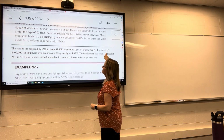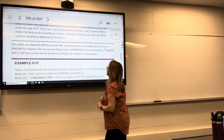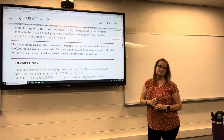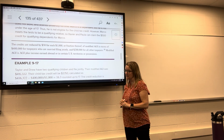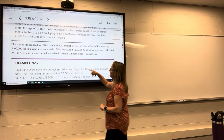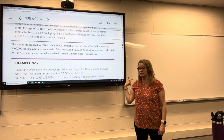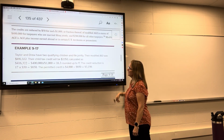Okay? The credits are reduced by $50 for each $1,000 or fraction thereof of modified AGI in excess of $400,000 for married filing jointly, $200,000 for everybody else. So modified AGI plus income earned abroad or certain U.S. territories or possessions. So that's the same definition that we've talked about before. We'll look at the calculation for this.